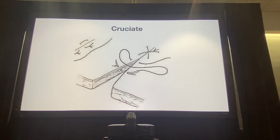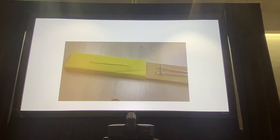You're going to take a bite along your incision there, go to the other side, then come back around, take another bite, come out the other side. So both your bites here are parallel to each other, and then you tie a knot. You're gonna tie a surgeon's knot and then a square knot. Here is a video showing the cruciate pattern.